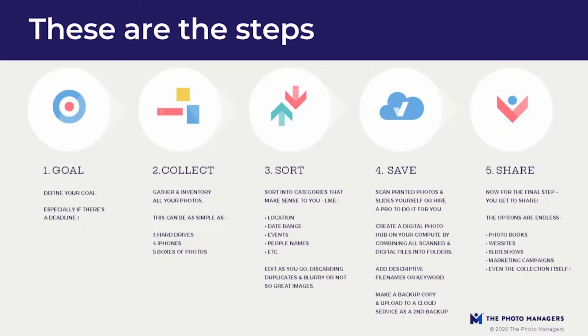So that I know, I have 3 external hard drives. I had 4 phones, 5 boxes of photos. I know in my collection, I have 14 large 12 by 12 scrapbook photo albums that need to be digitized and scanned so that I can have access to those photos. And so it's really important to go through this process of collecting.